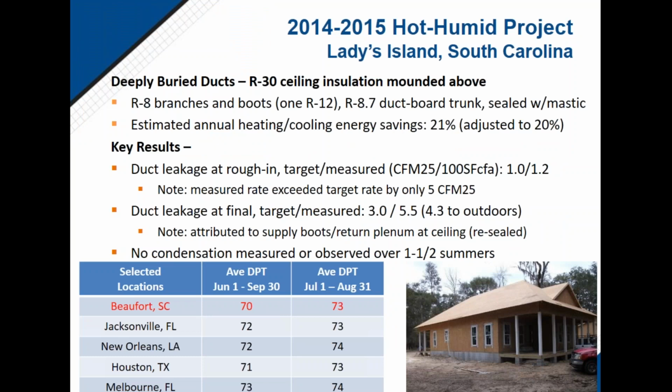Well, so that is just for this project. And again, this is the house where we buried half the duct and did not bury the other half. So the other half is not buried. It's up in the attic above the ceiling insulation.